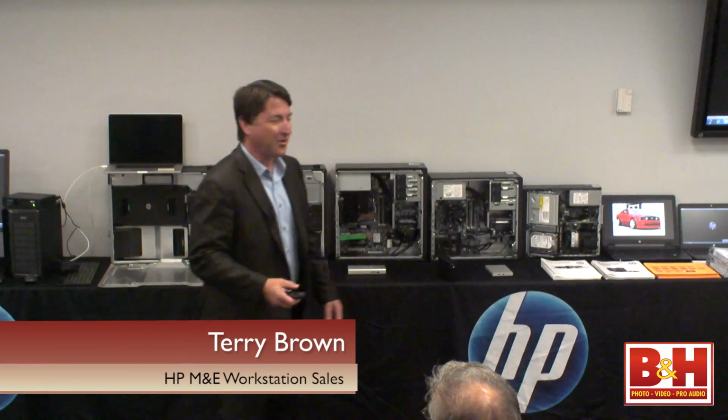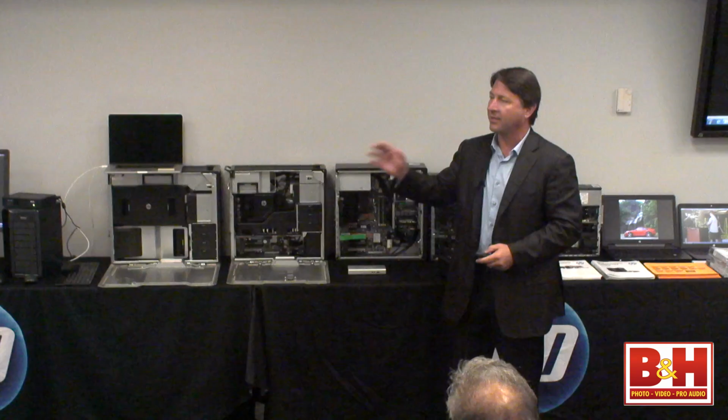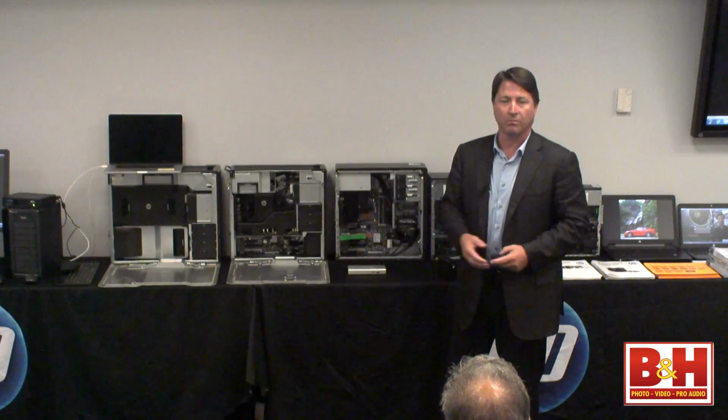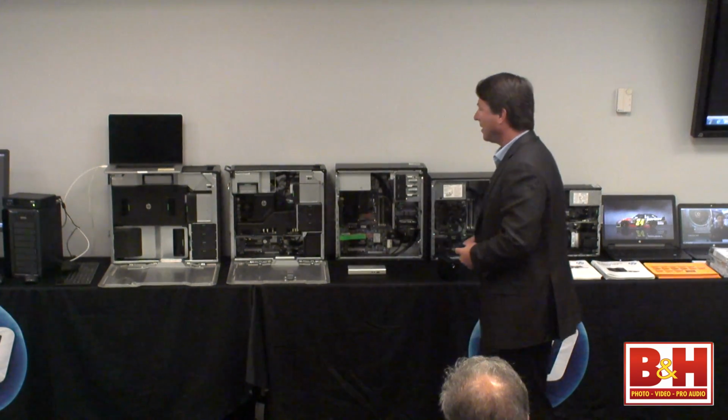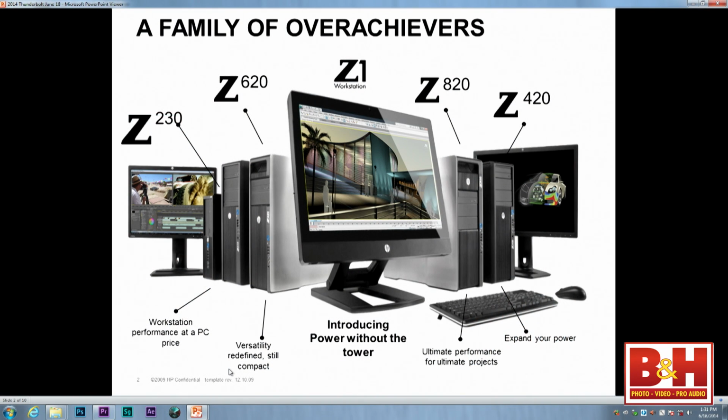So, thank you, Jason. I'm going to continue and kind of segue here with the HP line, just to give you an idea again of what we've got, and what role Thunderbolt is playing in it. So here's a picture, the beauty shot of our workstation line. It looks like a lot of different machines, and it is. It's really 2 big families together.